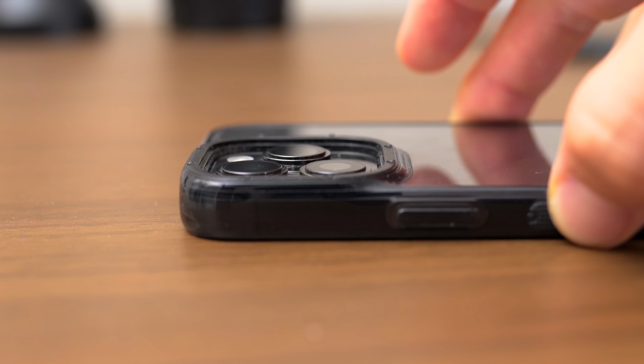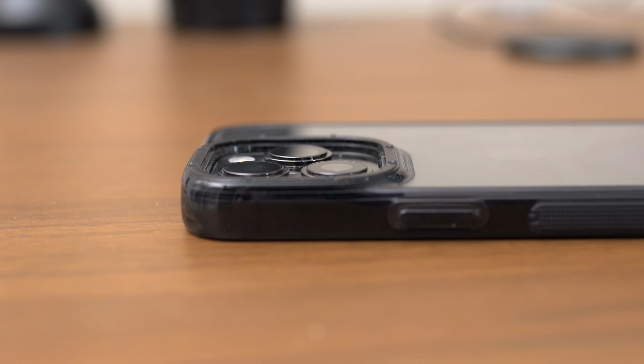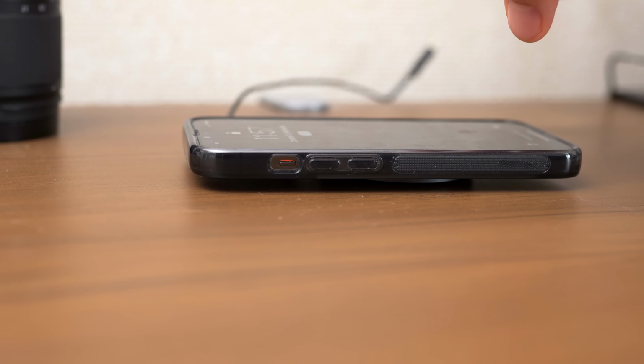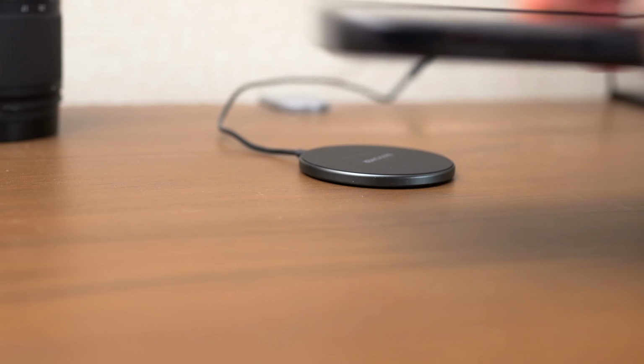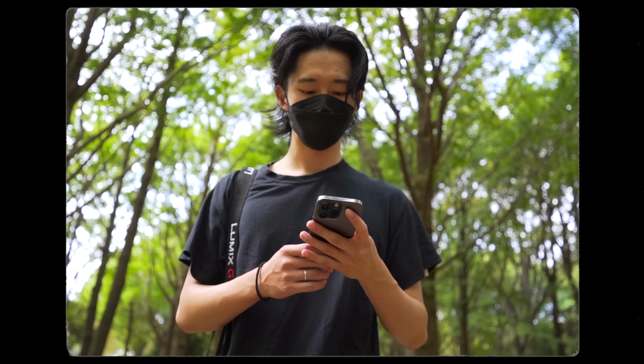One tip, if you're getting a MagSafe charger for your phone, please be careful when you're choosing a case, because if you get a case like me that provides a bigger bumper to protect the camera bump, you will not be able to just put it on your desk to use a MagSafe charger. You have to physically lift the MagSafe charger from your desk and attach it to this phone, or you will not be able to charge your phone because the camera bump is just not letting you attach to the MagSafe.